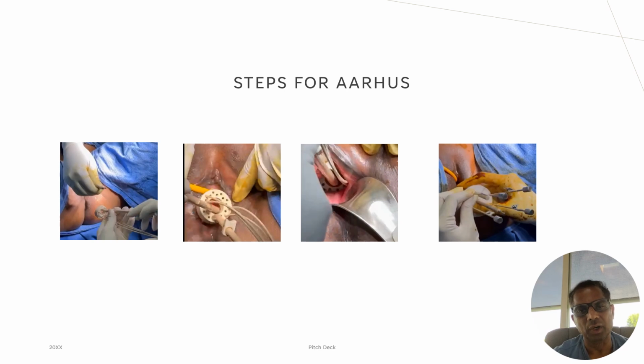Once I insert, go to the introitus, I turn it around like this and click it to the tandem. This way it's easier to insert. I check everything on the ultrasound. Once I'm happy with the placement, I push the entire ring and the tandem all the way up to the cervical os, check with the speculum. As you can see, I will check with the speculum.